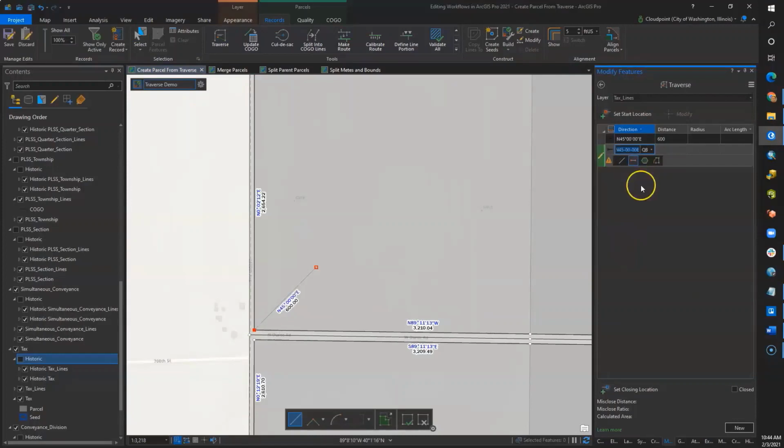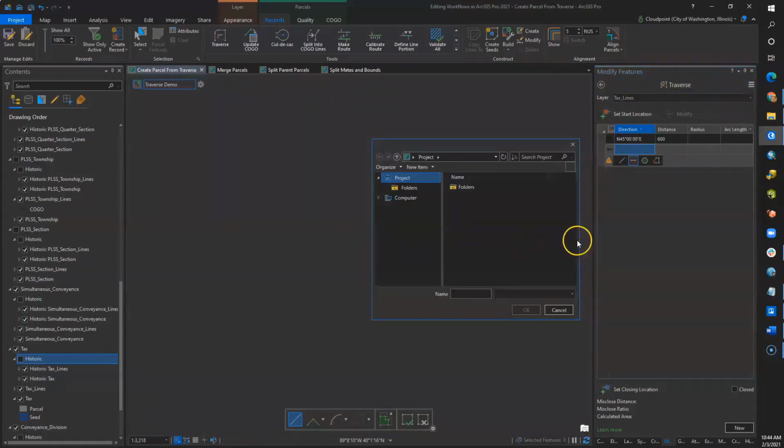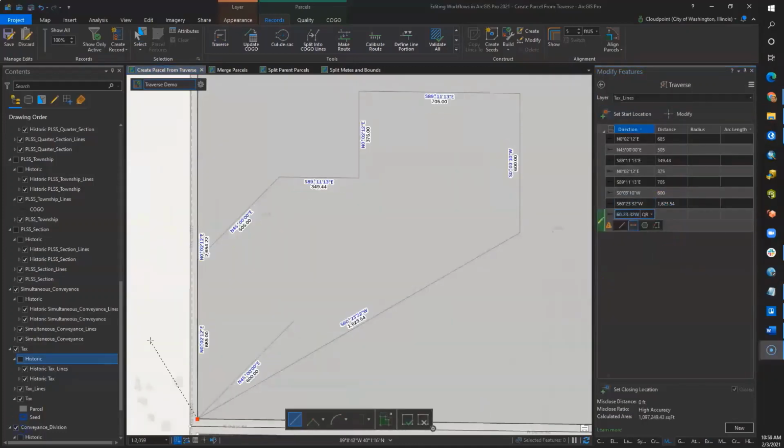But to save time, I will now import a pre-made traverse that I created. This is done by clicking the Traverse options and navigating to the Traverse text file. The traverse is added to the map with bearings and distances displayed.